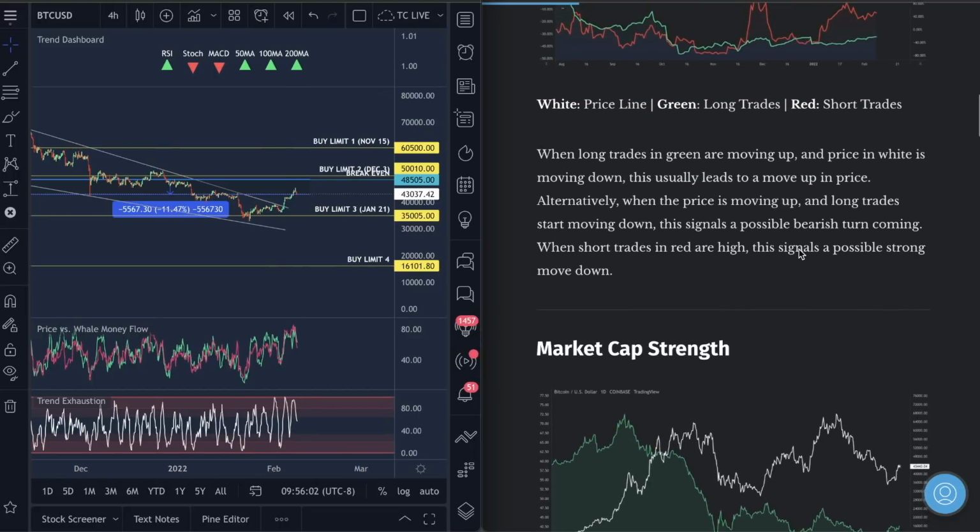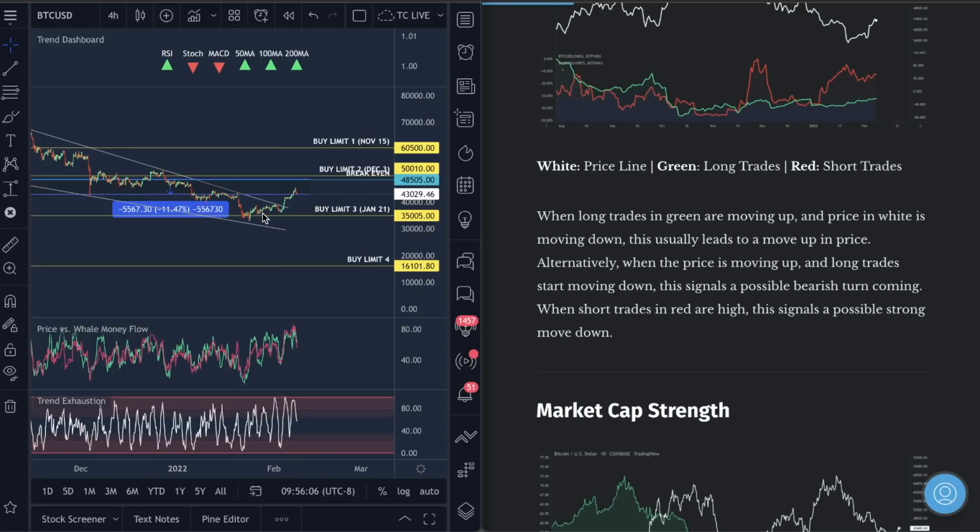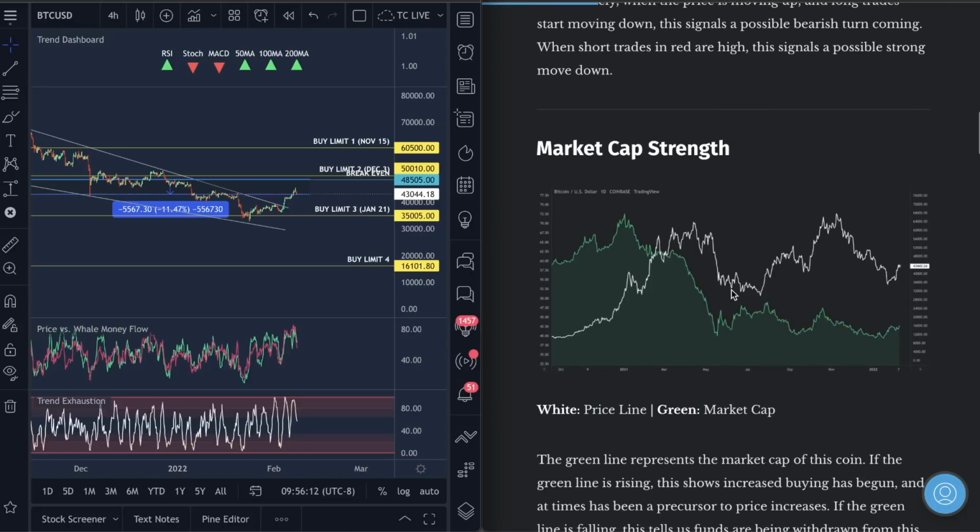I'll show you how we're going to use this and how I actually use this to inject about $50,000, $49,000 into the market at the lower prices here before we saw them move up. And I was seeing this in the market, and that is why I've been very bullish on Bitcoin lately and why we injected that, and we're doing very well.